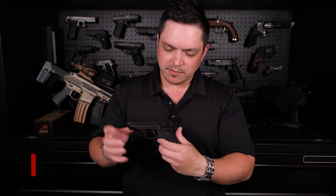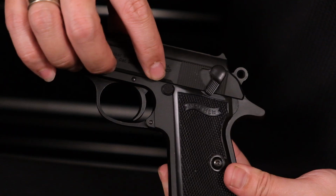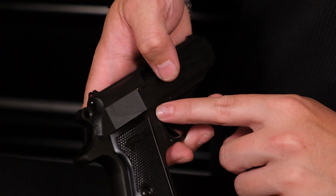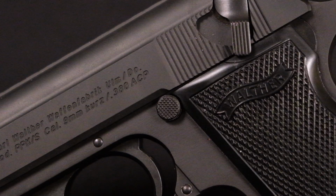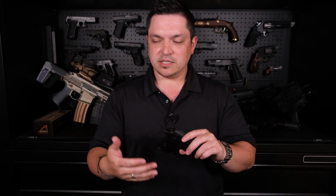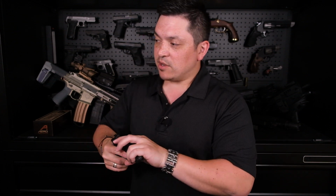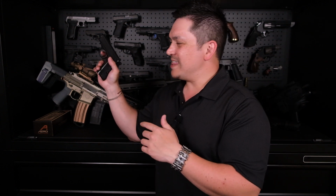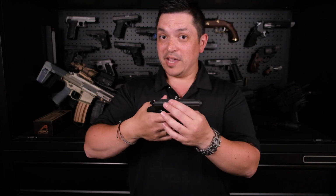Let's go into the other controls here, like the magazine release. The magazine release is going to be on the left side of this gun. It is not an ambidextrous mag release, as you can see here. It has some nice checkering, nice grip to it. I do find that even as small as this gun is, if you have medium or small size hands, that mag release is just going to be out of reach.